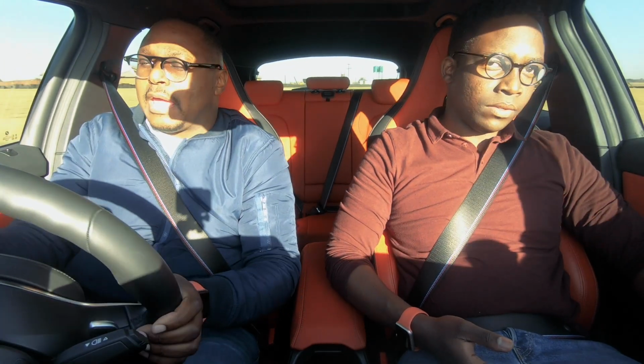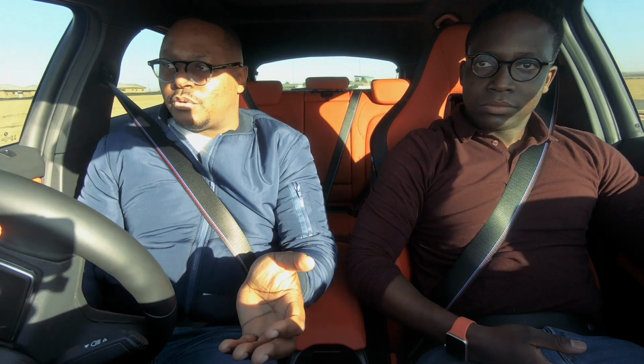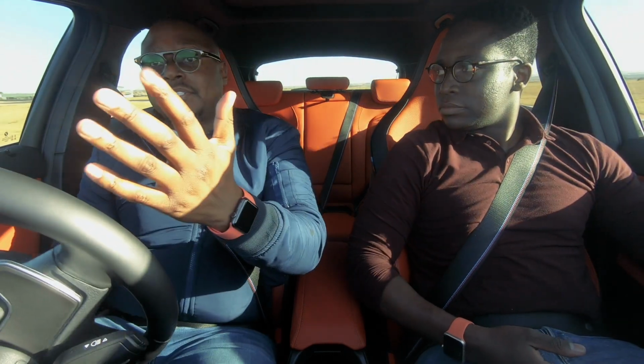So BMW have literally replaced the old M135 or old M140 with this car, and it's not a replacement. So they're saying that there will be a 140, which is going to be a sporty version, but is it going to have a 6-cylinder? We don't know. My biggest thing is that it's going to be sacrilege if it doesn't. And at the end of this, don't worry, I'm not going to fight you.